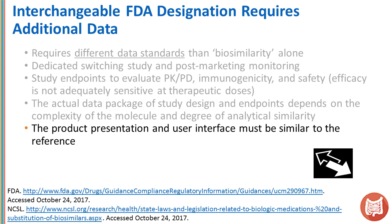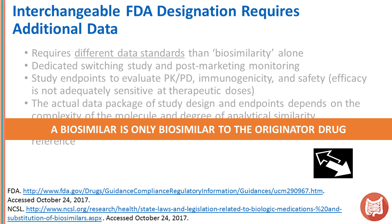Well, Steve, you bring up a very good point. So no, they have not. A biosimilar is only biosimilar to the originator drug. The FDA has no actual statements about biosimilars being compared to each other, other than saying that biosimilarity does not involve the FDA as far as biosimilars being compared to each other. So we only know that the biosimilar is a biosimilar for the originator.